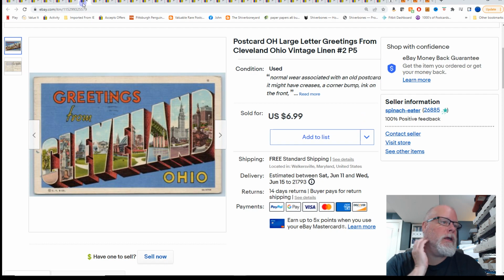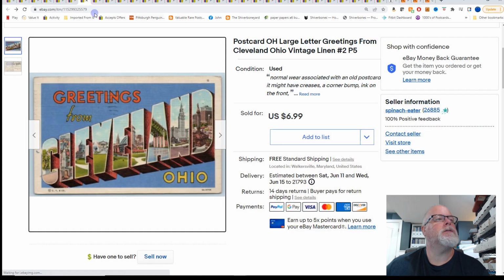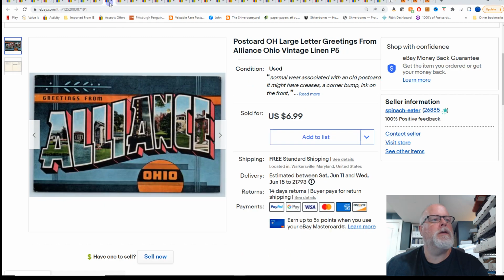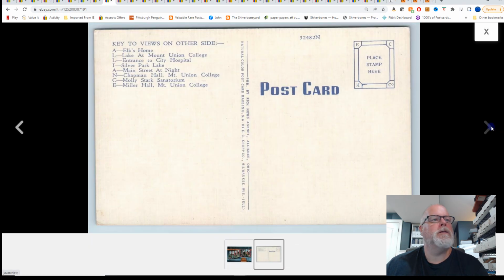Same buyer keeps buying large letter greetings cards. This is greetings from Cleveland, Ohio. There's that. And I think the same person, I think he already bought one of these before, but here he bought another, large letter greetings from Antioch, Illinois. Came in that auction buyout from last year in August. Next is Alliance, Ohio, large letter greetings, $6.99 for that one.